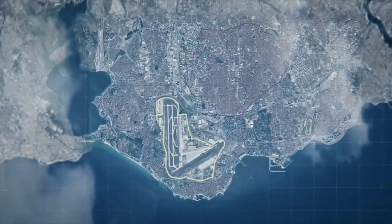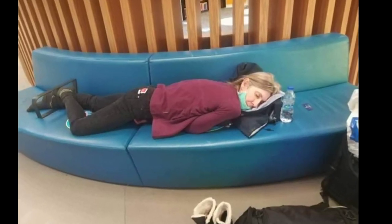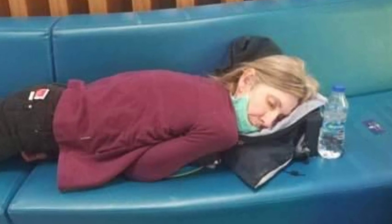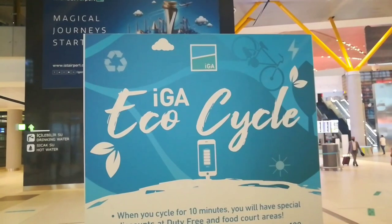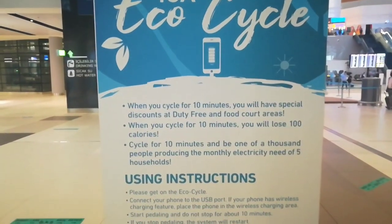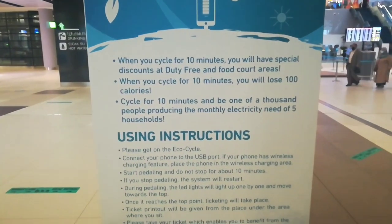I managed a little sleep whilst Tony paced every metre of the airport, simply trying to pass time. Those 9 hours seemed like days. Tony found an eco-cycle at the airport, which provided us with a little bit of stimulation and fun before our flight.